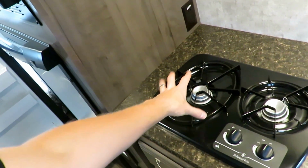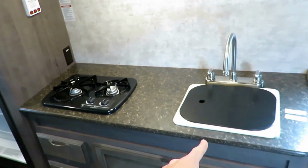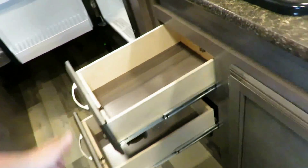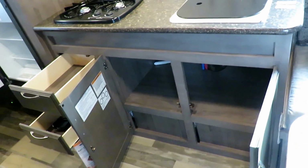So, you know, you got big things you want to cook, great. You got little stuff you want to keep warm, right there. They went with a single basin sink to give you some countertop space, because you got to have some somewhere. But they did leave you appliance plugs for accessories. You still have a couple nice drawers, and I've seen big fifth wheels with no drawers before. So the fact that they actually included a couple drawers in this little thing is great.